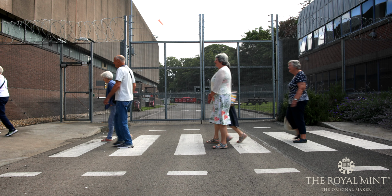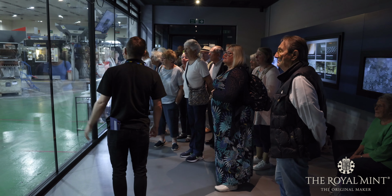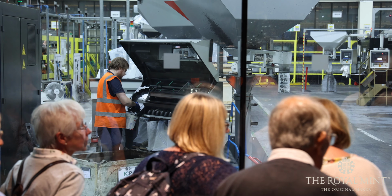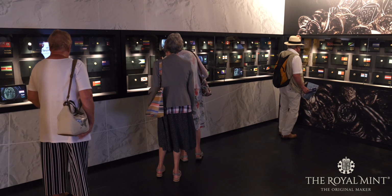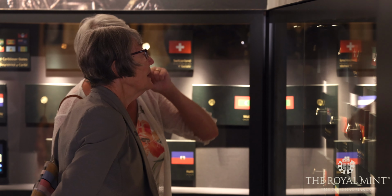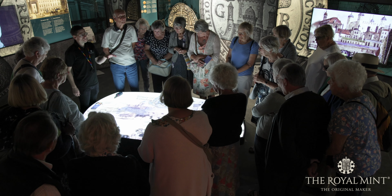So I rather enjoyed watching how it progressed from being made by hand with a stamp and the fella sitting there hammering it, to how it went along and progressed, and now the Royal Mint makes so many coins for so many different countries. Never thought about that before either. I think I'll definitely see coins and money in a different light to how I did before.